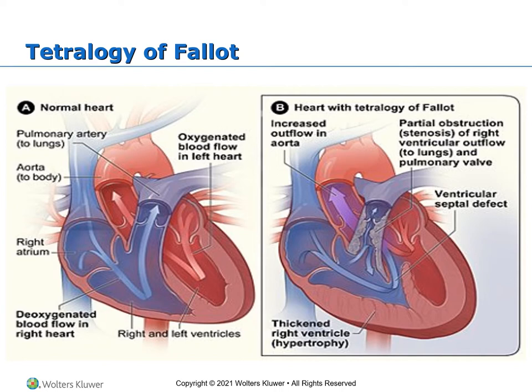Now, the tetralogy of Fallot involves four heart defects in one. So you're going to have a large ventricular septal defect, which you can see right here, the difference in a normal and that heart. Also pulmonary stenosis, that is basically obstructing the right ventricle outflow to the lungs and the pulmonary valve, which is never good. Also right ventricular hypertrophy and an overriding aorta.